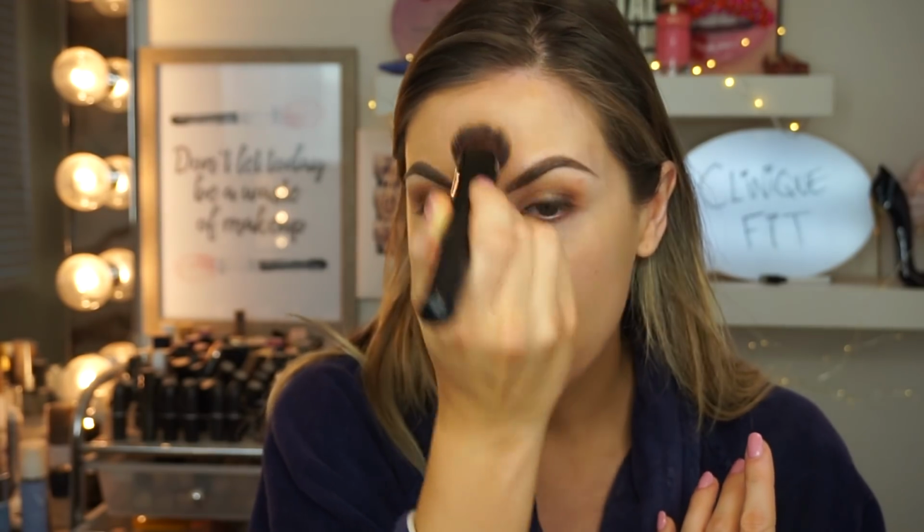I do, because I find in the drugstore, it is really hard to find a tinted sunscreen kind of thing that comes in a darker shade. There usually isn't one, so I really hope that the Clinique one is dark enough that people of color can use it. Okay. I'm not hating this. I actually like it. It feels very thin on my face. Almost feels like I'm wearing nothing.